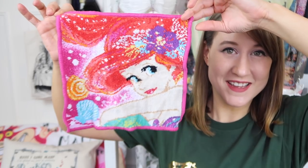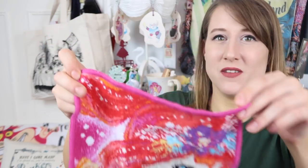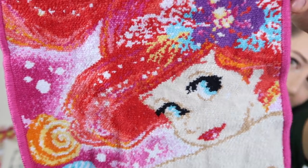And this one is a special flannel that I got from Tokyo Disneyland. It has Princess Ariel on it. If I hold it really close, you can see the kind of effect that they've tried to go for. This actually isn't a flannel, it's more of a light cloth, but I absolutely adore it. This is from Spirited Away, which is probably the most famous Ghibli movie. And of course there's No Face in the middle, which I think is a very, very interesting character.